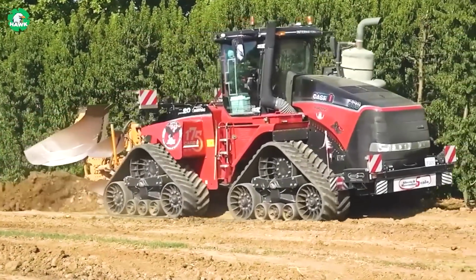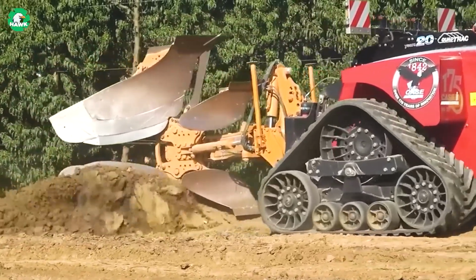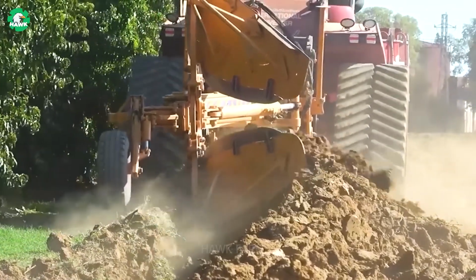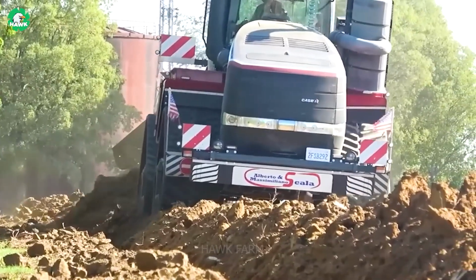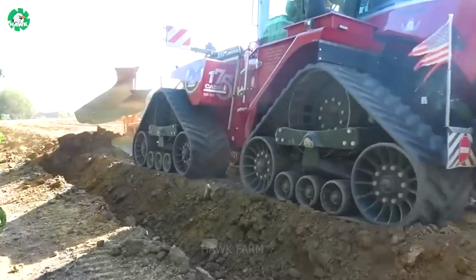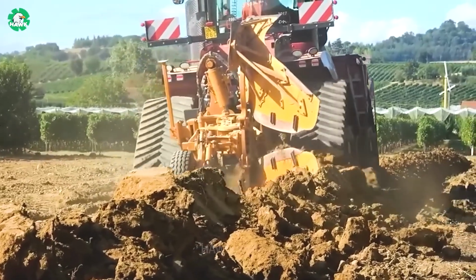Let's continue discussing the excellence of these machines. The Case IH Quadtrac 580 and the Morrow MVP 30A form a powerful team for agricultural plowing and land preparation. It perfectly combines a robust tractor and a high-end soil processing device.